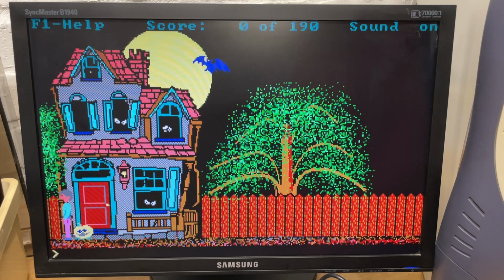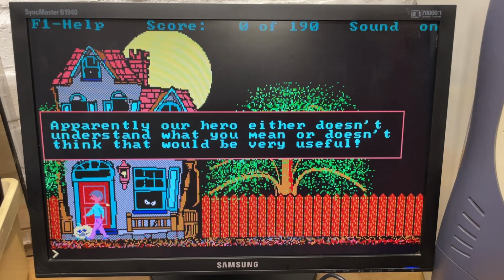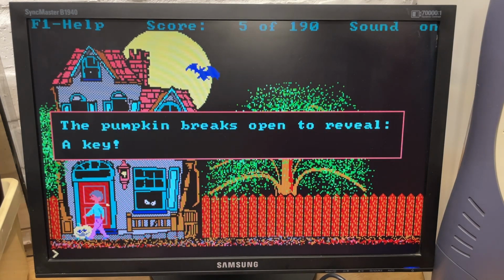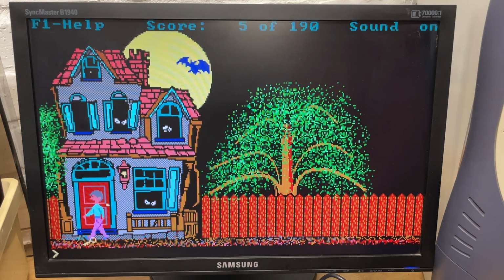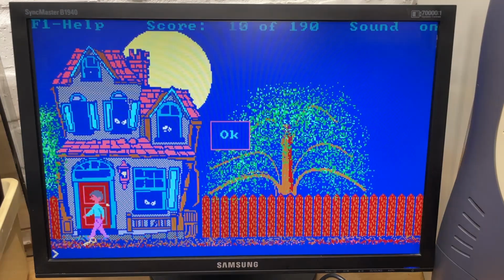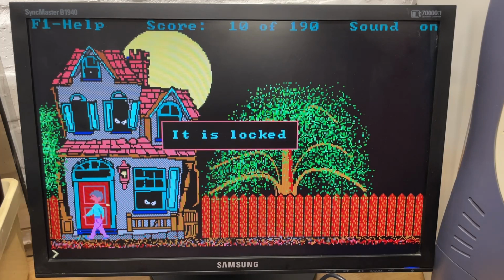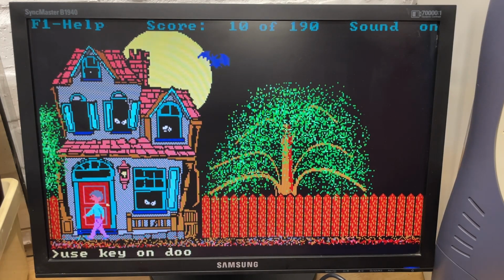Oh man, I haven't played this since probably the 80s, so let's see if we can go inside at least. Inside the House of Horrors. Okay, the old classic, what does the parser want me to type? Alright, we've got the key. Please let me go in the house.